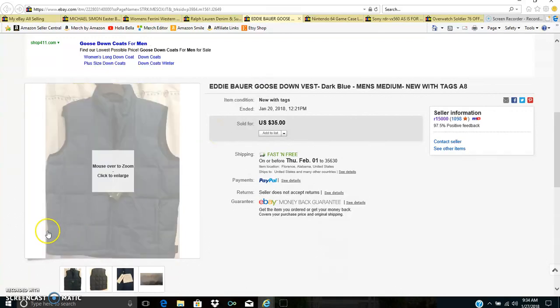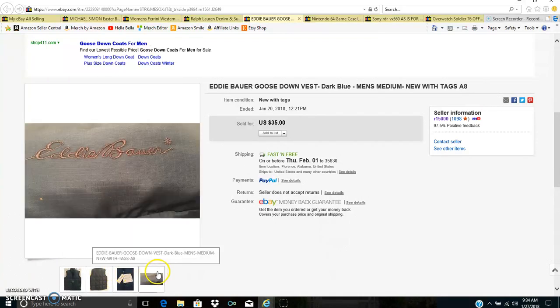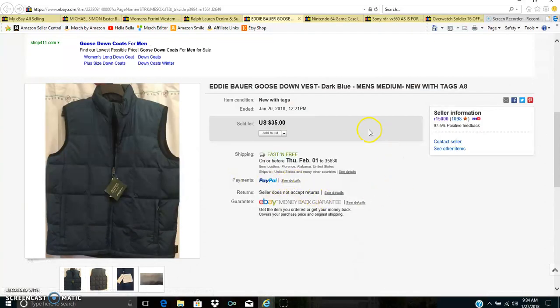Wow, I don't usually sell Eddie Bauer because it's a slow-moving brand, but the item itself is really desirable. These vests are really in style right now. So I just snapped a few pictures of that, and it sold outright for $35, so from $3 to $35, and I shipped it in a padded flat rate, so it was like $6.50 to ship it.